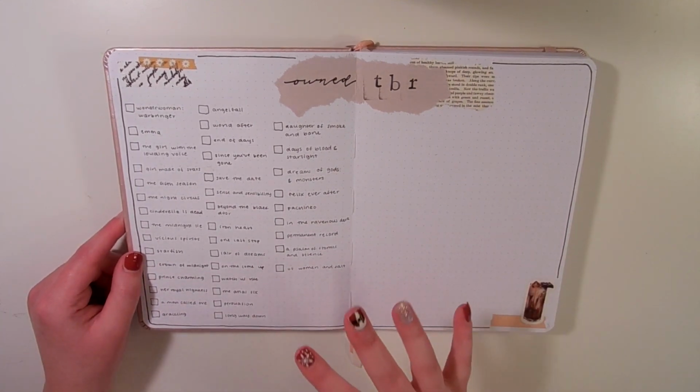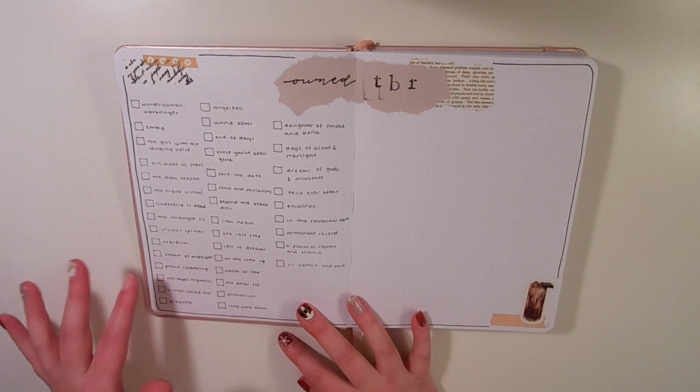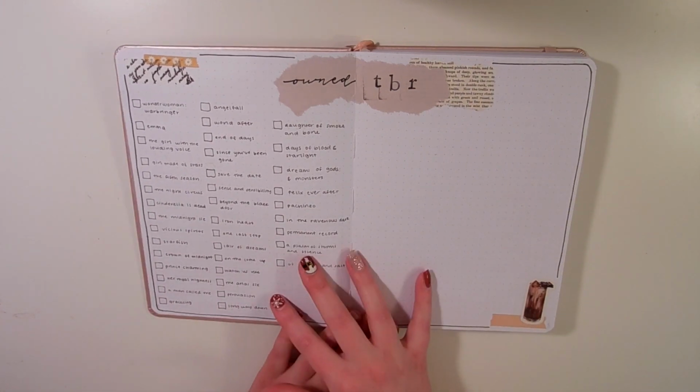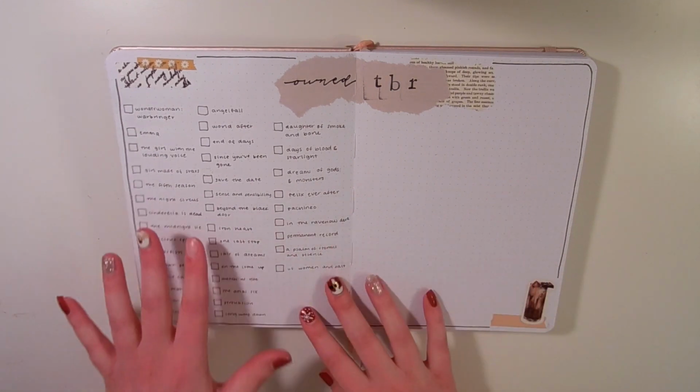I know for a lot of people and a lot of booktubers, this is not nearly as bad. I think I have like 40 books listed here, which is not bad compared to a lot of other people, but I'm the type of person that gets overwhelmed with my TBR very, very easily. I know a lot of people like having a lot of options, which I'm kind of the same way.